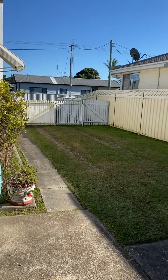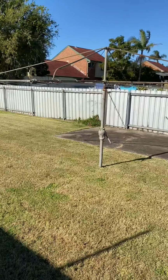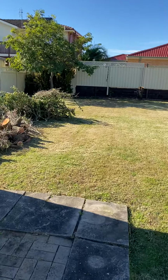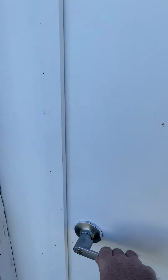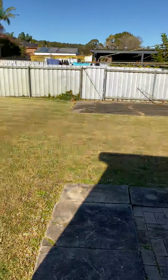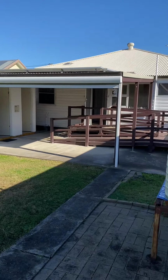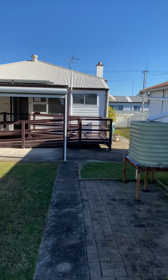Over this way back to that side access we saw at the front. The old shed doesn't have any power. 707 square metre block. It's about 15.2 metres wide at the front and it's a fairly regular shaped block. And inside the old garage as well. With a look back at the home from the backyard.